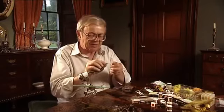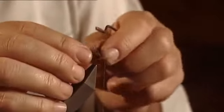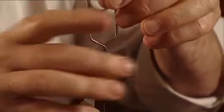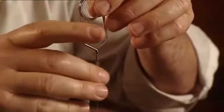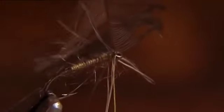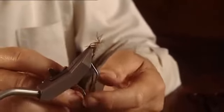Now bring your tying thread underneath the hackle to the eye. Hook on my hackle pliers. Make sure that the dark side of the feather is facing the front of the fly. And now wind that on. Once you get the first turn, bring your finger and thumb in front, and I just coax the fibres back. And now wrap on. And again, I like to give my spiders 2 turns of hackle.